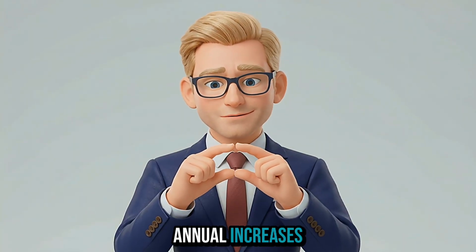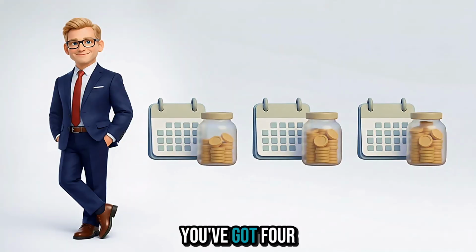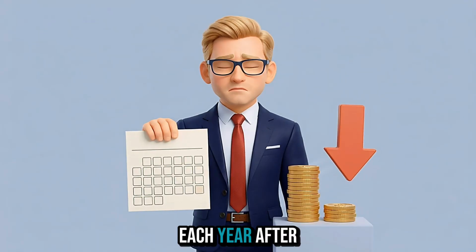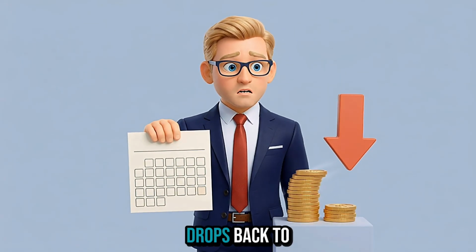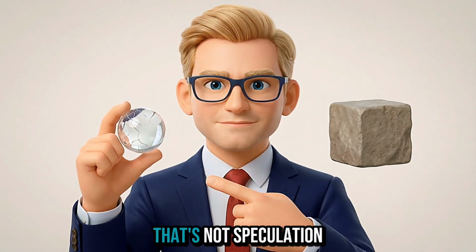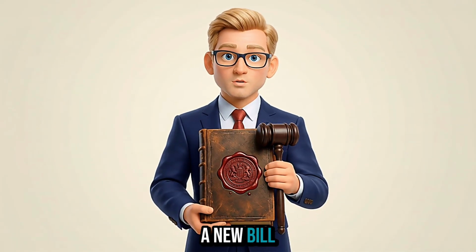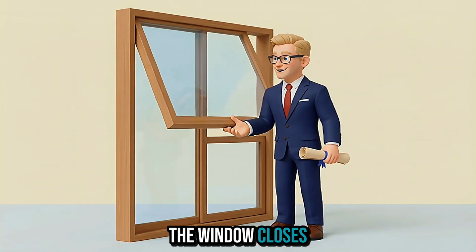Those are small annual increases, but the big picture is important. You've got 4 more full tax years of this elevated cap. 4 years to save potentially thousands each year. After 2029, the cap drops back to $10,000. That's not speculation, that's written into the law. Unless Congress passes a new bill to extend it, the window closes.